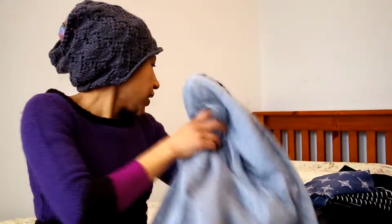So I'm keen to try it again, because I've seen some lovely versions, and in fact when we were at Sew Up North, a few of the ladies were wearing some Cocoa tops, and I just thought, oh, this looks lovely. I'd love to try that. So I'm going to make a Cocoa top out of this one, which is lovely.